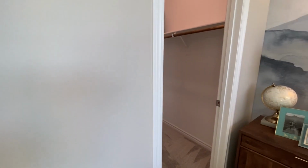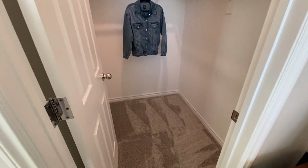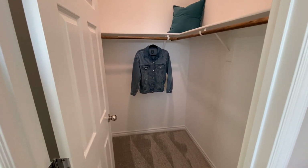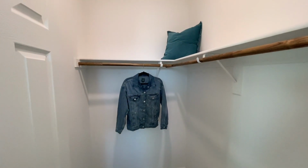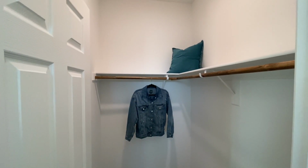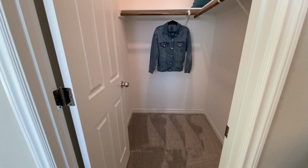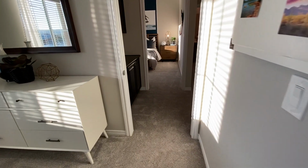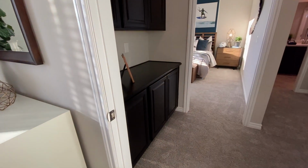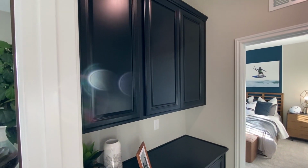I'm just guesstimating. I know a lot of people always like to ask how big rooms are, just because it's always really difficult to tell depth on camera, especially with the wide angle. So good size closet. What I would do with this bar is move it up and get a double bar and shelf just to add even more space, but pretty nice as far as a walk-in for a secondary bedroom. Coming across, we have some storage, both lower and upper.